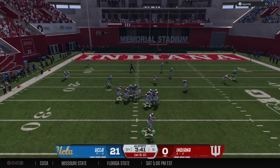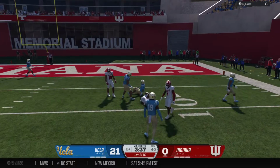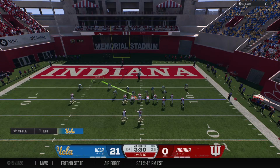Looking to pass. It's Mendoza. Zings it complete to the right. They'll get it down to the 10-yard line on that completion. The Hoosiers want to move quickly.